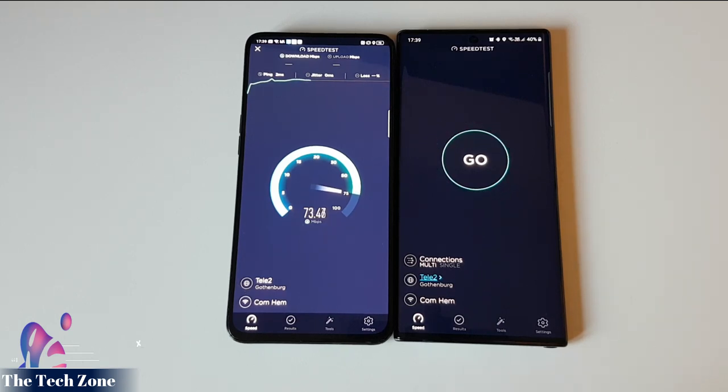My room is located some walls and maybe 10 meters from the Wi-Fi router. So that's why the speed is lower than it could have been. You can see the down speed is touching the 100 gigabit mark, and that's quite impressive on this distance.